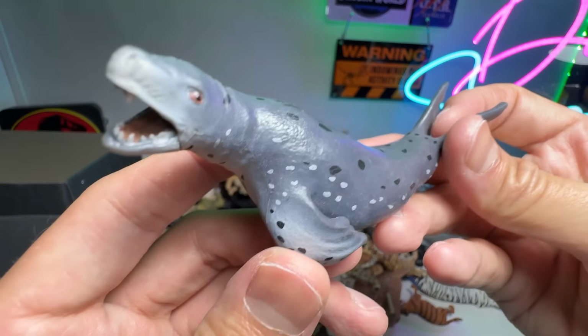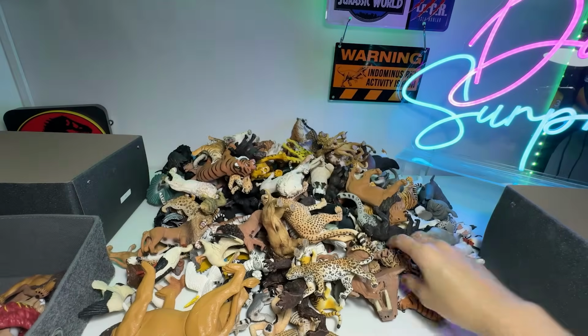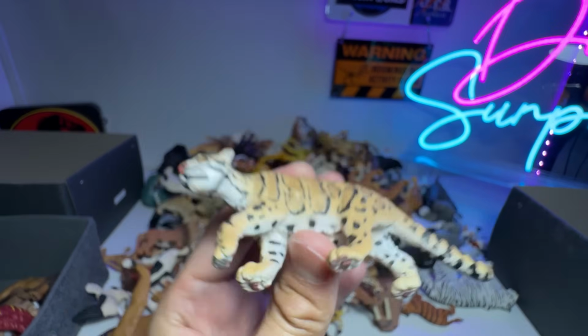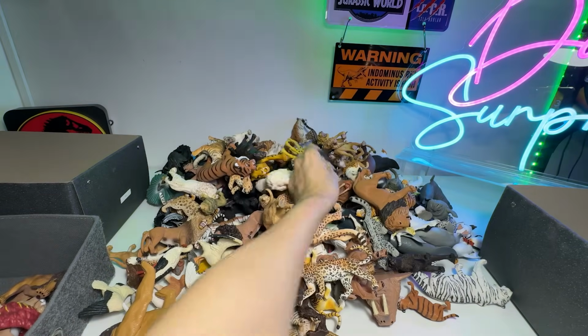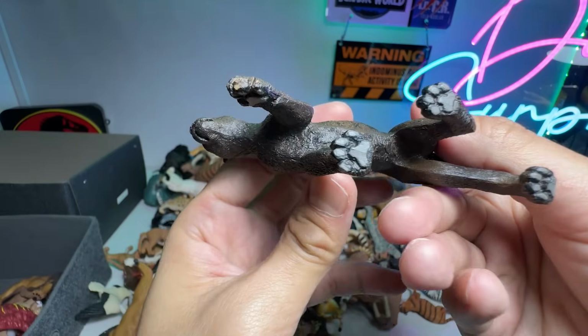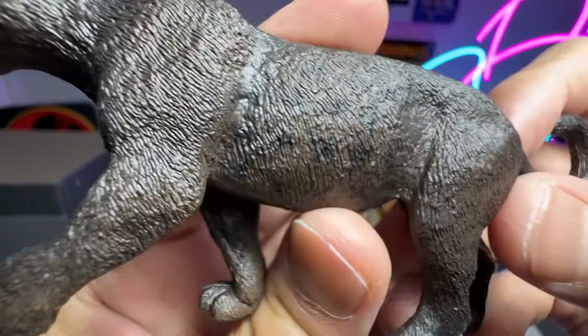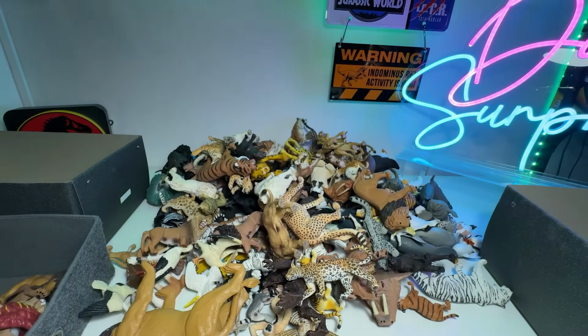And here we have a leopard seal, beautiful one. And here we have a clouded leopard. It's not a huge cat like a lion, but it is a wild cat. And here we have a black panther. It is written right here, black panther. You can still see its spots beneath the fur.